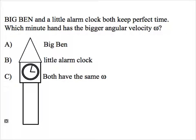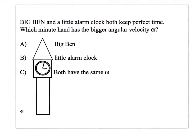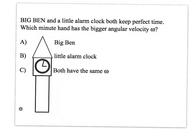All right, so let's double check really quick and make sure that we're understanding our ideas here. So we've got Big Ben, though technically this is not right. Big Ben is actually the bell inside the Big Ben clock. So we'll talk about the clock on Big Ben and a little alarm clock. You can see the little alarm clock down here, right? There he is. Isn't he so cute? Oh, my pencil's not working. Oh, there he is. There's my little alarm clock. Both keep perfect time, exactly in correspondence with each other. Which minute hand has the bigger angular velocity? Go ahead and pause the video and think about it. When you unpause, I'll give you the answer.